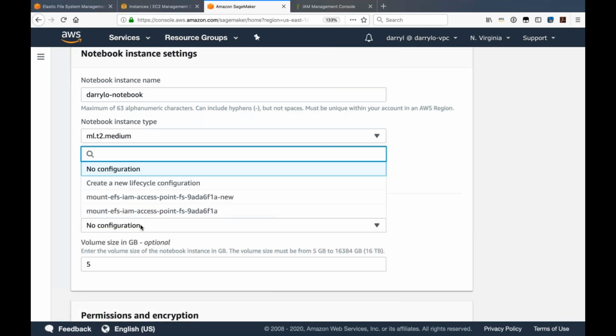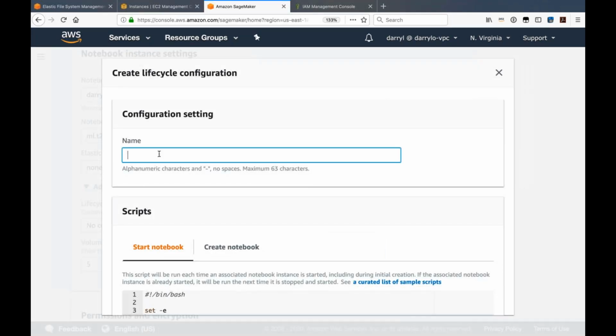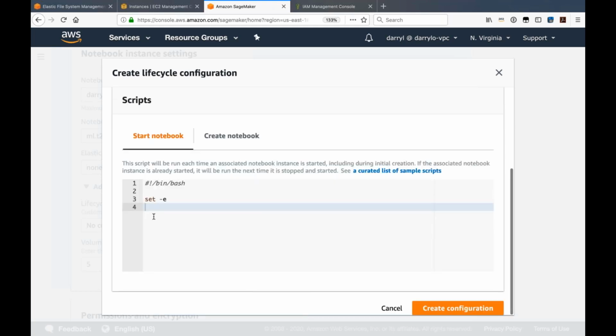So here I actually want to select the, well, I'll go ahead and create a new lifecycle configuration. We'll just call it a new one. We'll just call it IAM because we're going to be using IAM and an access point. As we scroll down here, what we can do is for each notebook when it starts, we're going to go ahead and run this script.